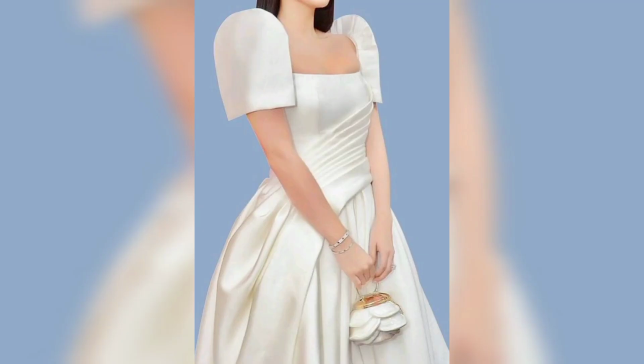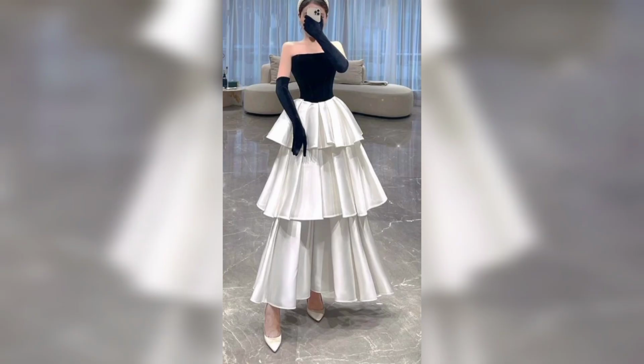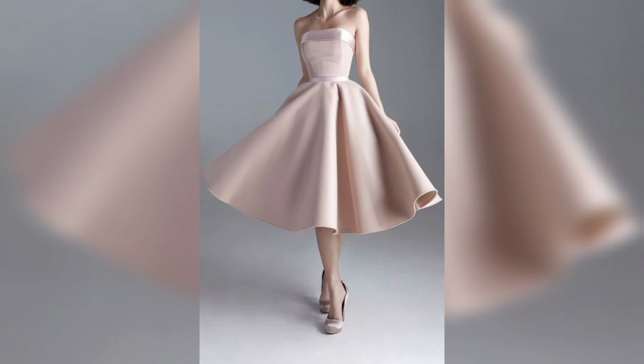And this one is a white color. The slip is a very unique style. And the white, and this one is a very pretty one and very simple. And this one is my favorite one, that white and black combination. The dress is very gorgeous.